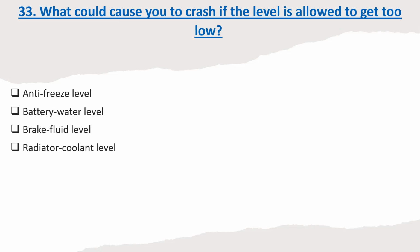33. What could cause you to crash if the level is allowed to get too low? Antifreeze level. Battery water level. Brake fluid level. Radiator coolant level. Correct answer is brake fluid level.